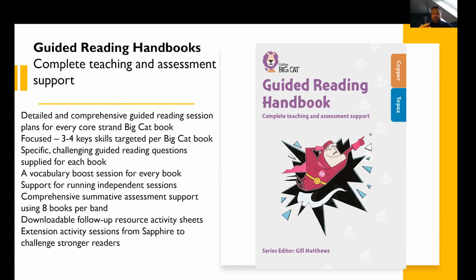Each set of books for guided reading has the handbook there. They give key questions, they give key activities, and they've got assessment support as well. So with any particular cohort of children, you can assess their acquisition of language, you can assess their progress through the levels, and you can assess their inference skills. These aren't a standalone assessment, so you can build them into your current assessment program.